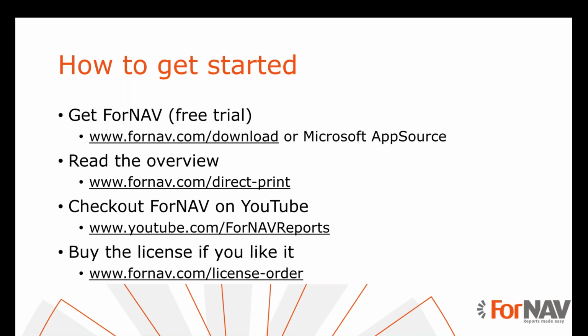So how do you get started with this? Well, we will also say that's fairly easy. You can get ForNAV, you can install ForNAV as Jakob showed you. There's a free trial. Those of you who know ForNAV know that if you don't have a license, we will print a watermark on the report saying this is a trial version. And that also goes if you just want to use this for RDLC and Word. Then we simply add that trial watermark on those reports until you have a valid license.